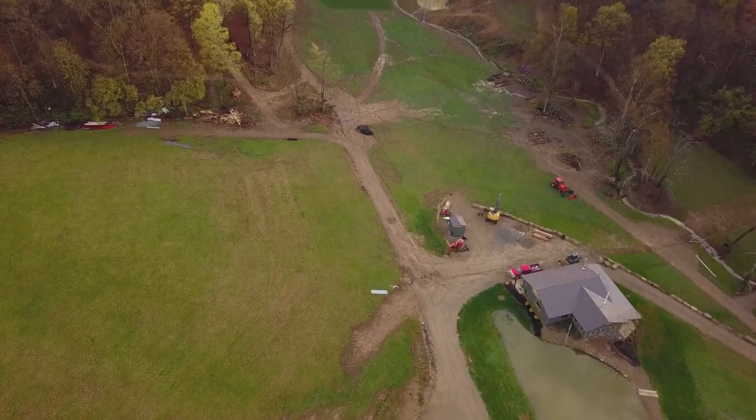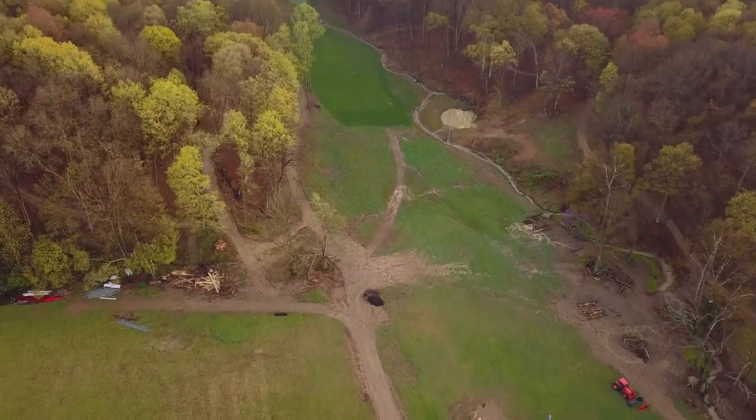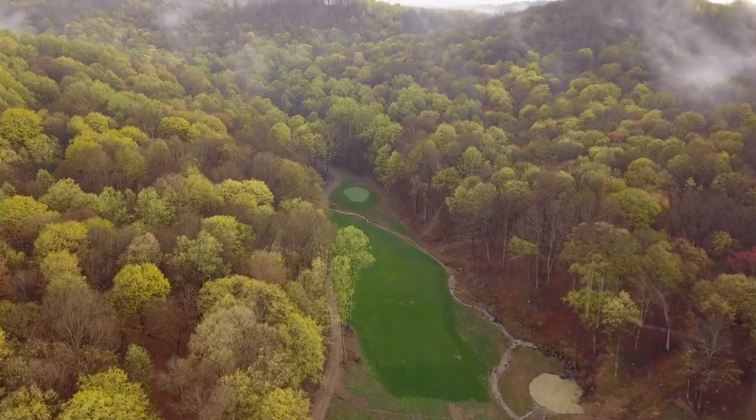We have this gas line that intersects the property that has caused us no problems. However, today's a little different. We've got to cross that gas line with utilities. We've got to get a water line back to the golf green.